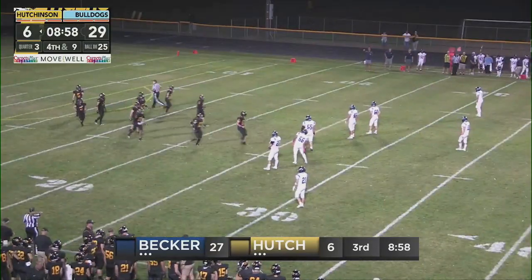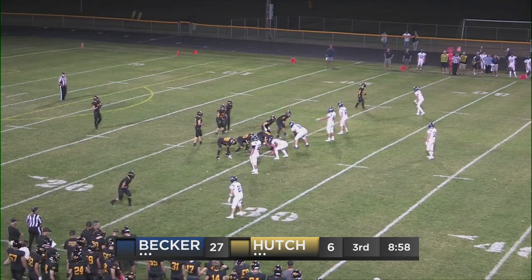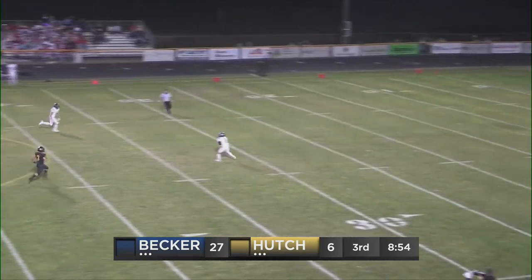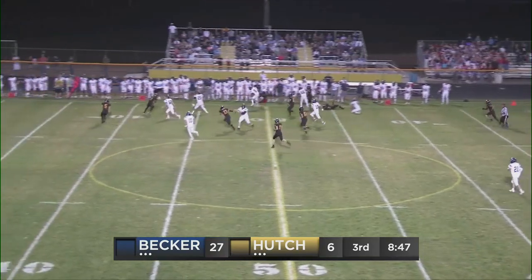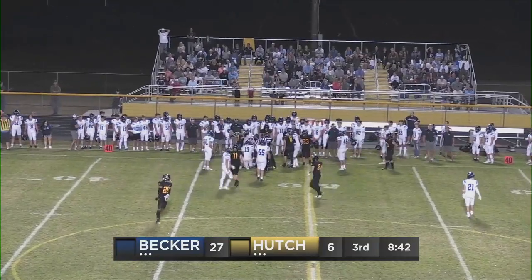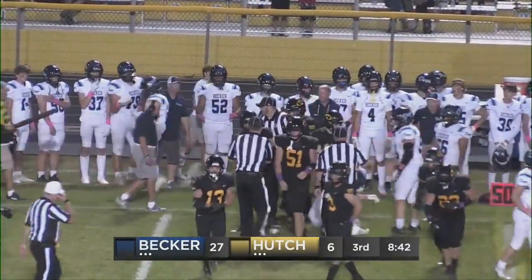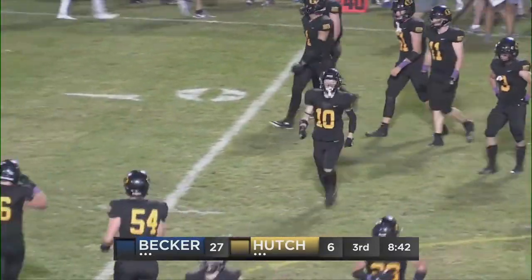Brown and Deluge back deep for Becker. 5, Thody back in punt formation. Nathan Thody does the punting. And a good punt. It's going to chase Deluge back near the 30. He already has 1 punt return. This time they fake the reverse. And more space for Deluge. He's got to make one guy miss, but he forgot the football. And it's covered up near midfield by Hutchinson. He had to make one move, and whoever was there jarred it loose. Deluge fumbles, ball back to Hutch with 8:44 to go here in the 3rd.